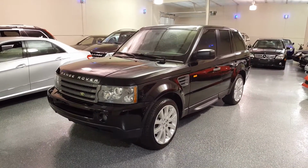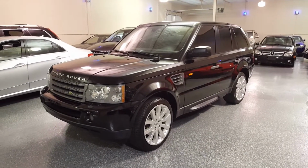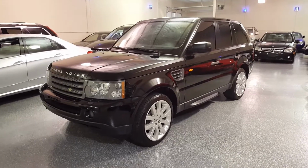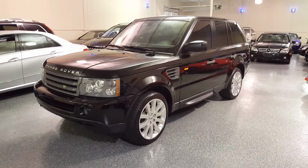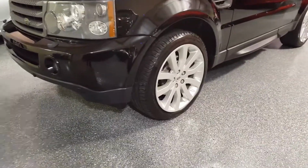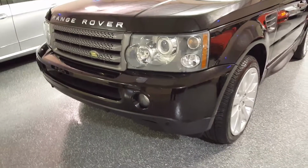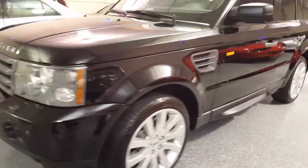This is a 2006 Range Rover Sport, solid black with black leather interior. Has the 19-inch wheels, Xenon headlights. This is a V8 all-wheel drive.